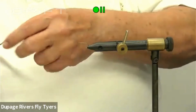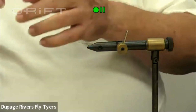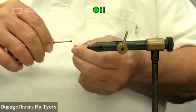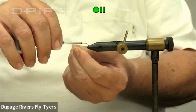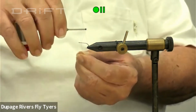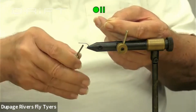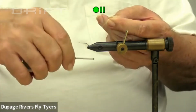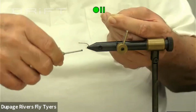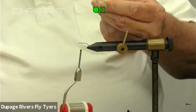The thread I'm using is tan. It matches the wing. And for some reason, for Rio, that's a real trigger. It doesn't seem to fish quite as well if you were to use it with pink or a fluorescent fire orange or a chartreuse thread. The dark threads will work, but this tan thread seems to be the real key. Just lay down your thread base.